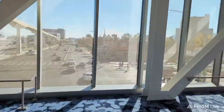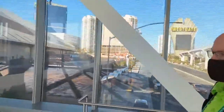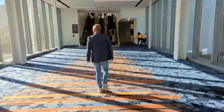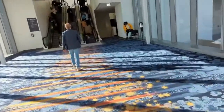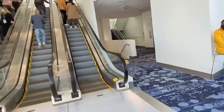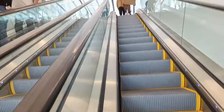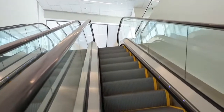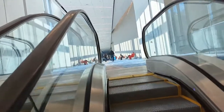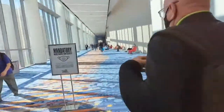You guys got a good view of the strip. There's the roads. How many escalators are there? Must be 2 floors. Wow. It had better be worth it.